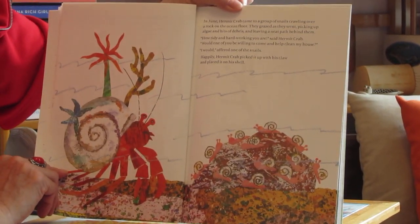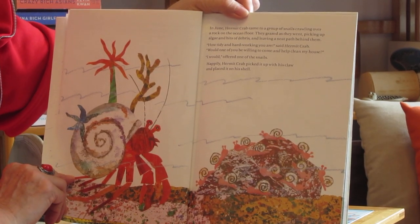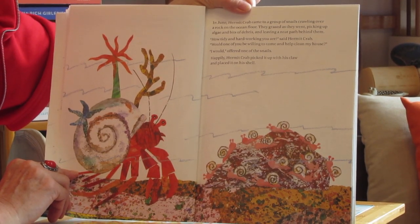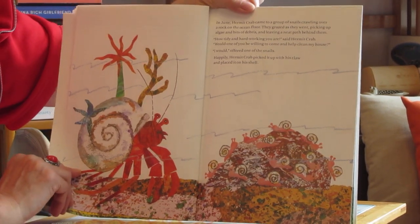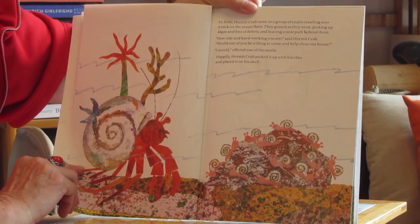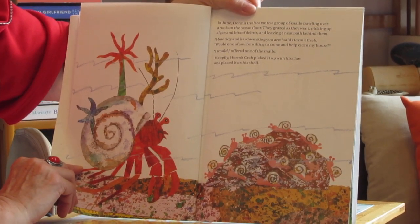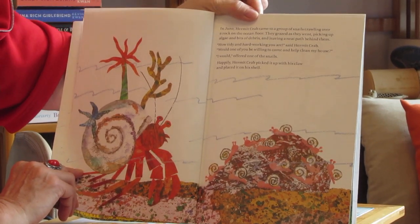In June, Hermit Crab came to a group of snails, crawling over a rock on the ocean floor. They grazed as they went, picking up algae and bits of debris and leaving a neat path behind them. "How tidy and hard-working you are," said Hermit Crab. "Would one of you be willing to come and help clean my house?" "I would," offered one of the snails. Happily, Hermit Crab picked it up with his claw and placed it on his shell.